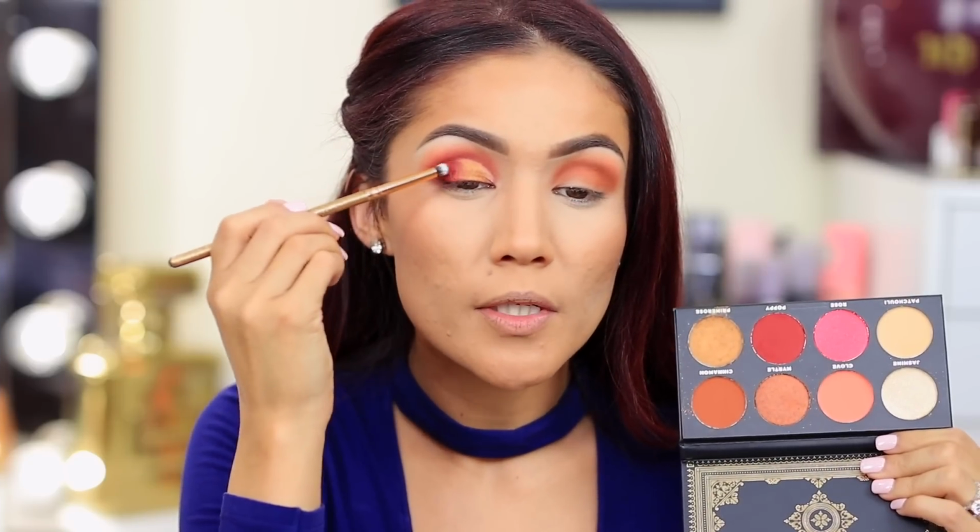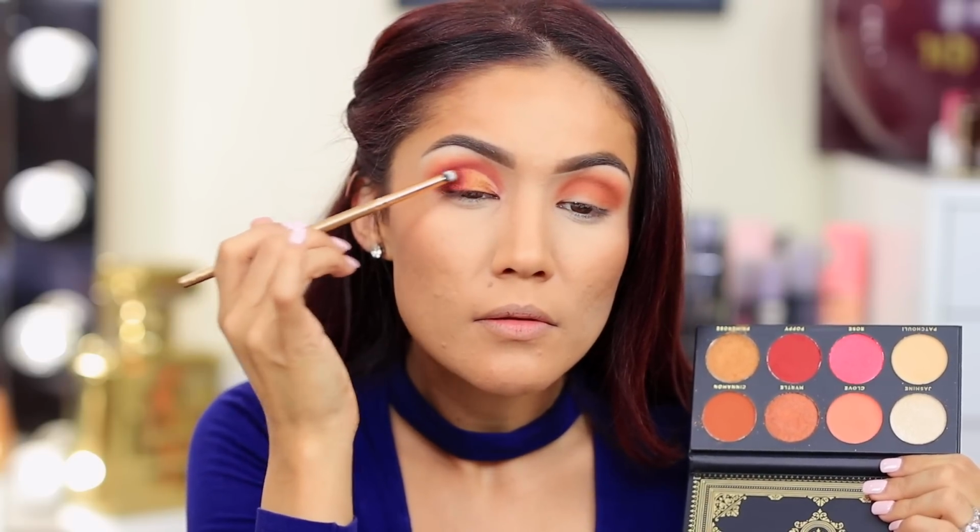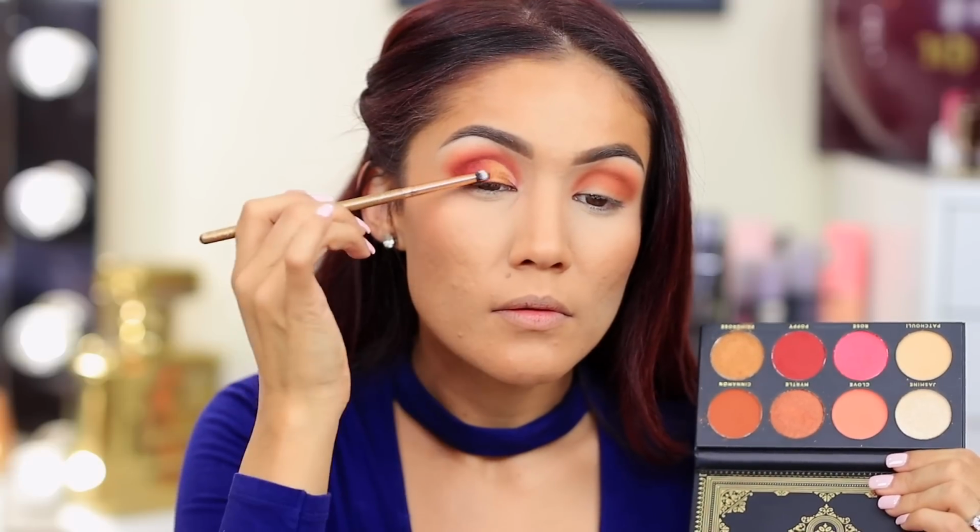I'm going to take a little bit of Myrtle right here, and I'm just going to put it in between the two shadows so that way it blends out. I'm also going to be using it on the Luxie 141 Mini.